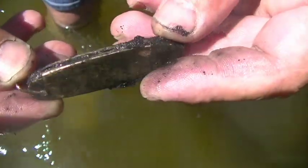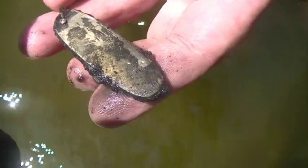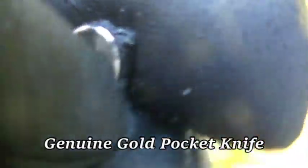Yep. That's gold, bro. That's definitely not brass. It's heavy. Feel how heavy it is. Yeah, it might be something inscribed in there. Look at it, you can tell that's gold. The iron in there is leaching out and it just made like a crust over it. That'll all come off. Yeah, wow.